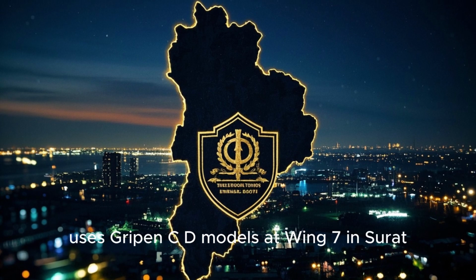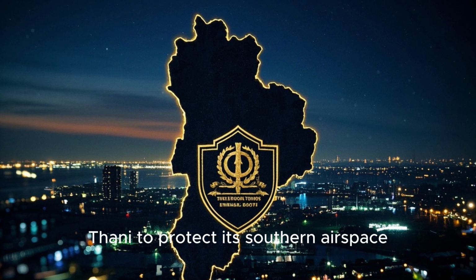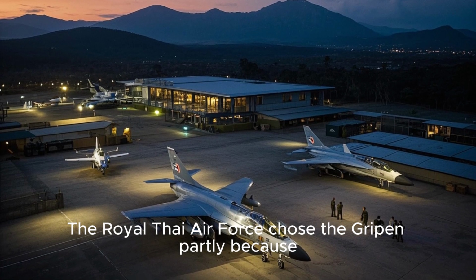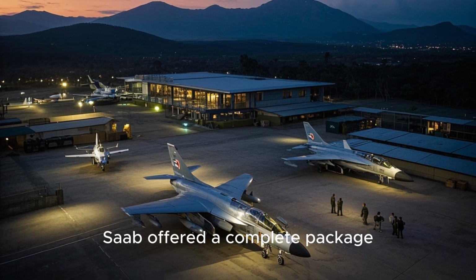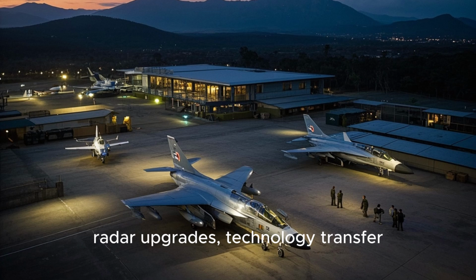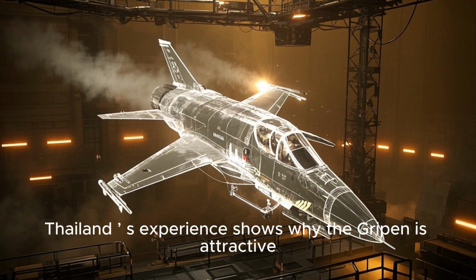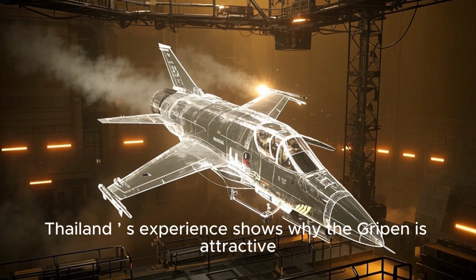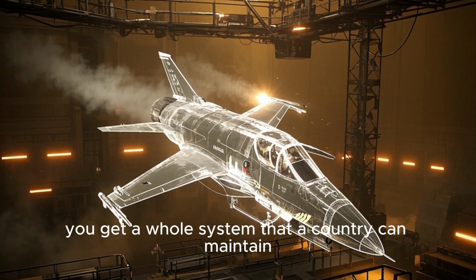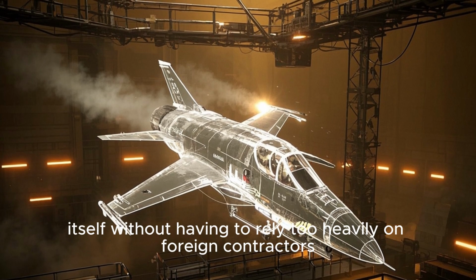Thailand, for example, uses Gripen CD models at Wing 7 in Surat Thani to protect its southern airspace. The Royal Thai Air Force chose the Gripen partly because Saab offered a complete package, including an air defense system, radar upgrades, technology transfer, and local training. Thailand's experience shows why the Gripen is attractive. You don't just get the jet. You get a whole system that a country can maintain itself without having to rely too heavily on foreign contractors.